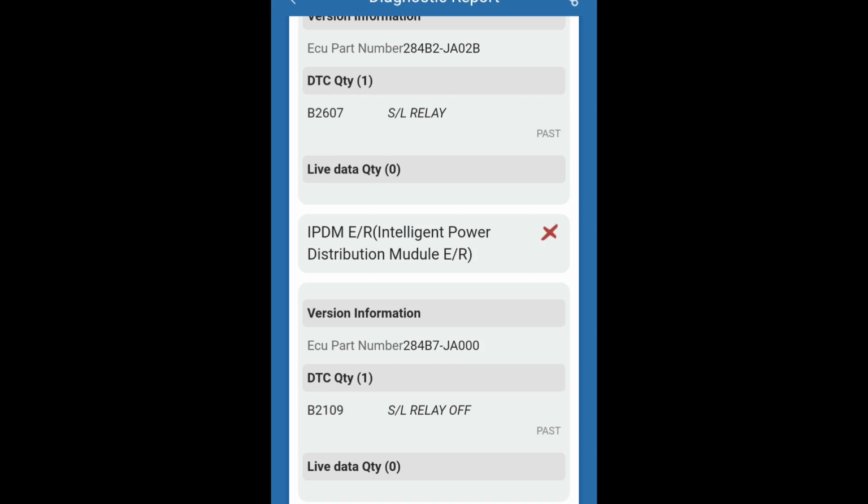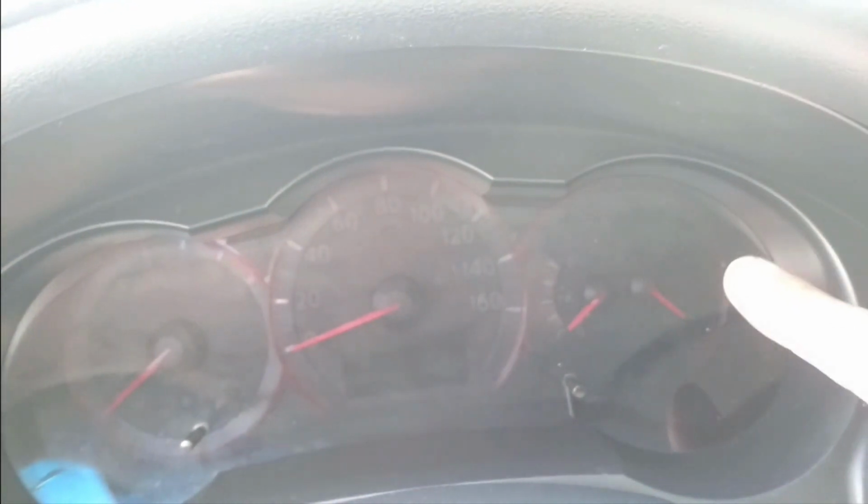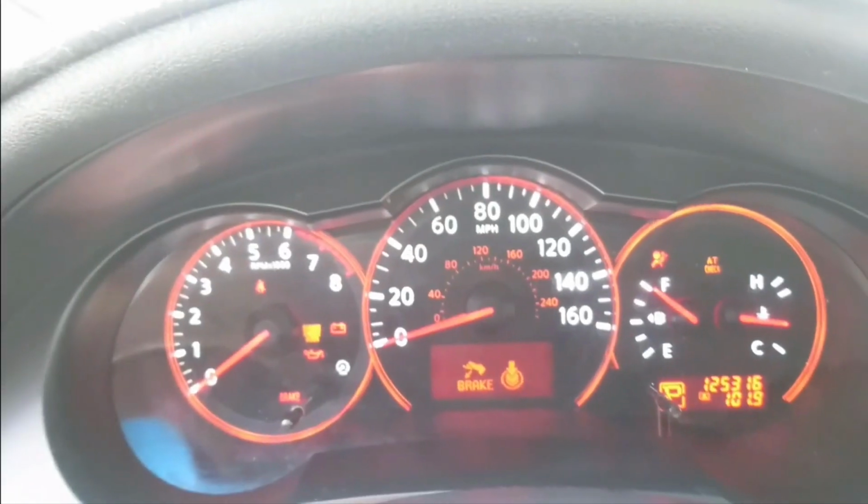The word relay refers to the absence or the failure of a fuse, and those trouble codes will not be erased by Nissan because they will not prompt on your dashboard, but they will be recorded on the computer of the car. Now I can unlock the car without issues, and the car recognizes the presence of the key. The light on the dashboard will not illuminate and you're all set.